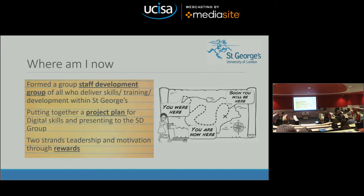If I can just read this, there are 2 strands to this business case. Strand 1 is digital leadership, to build skills for senior and middle management, enabling them and their teams to meet business objectives through a digital challenge. Strand 2 is digital practice, to promote the building of personal digital skills for professional service staff in year 1, academic staff in year 2, and research staff in year 3 through awards and competitions. And so that's the start.